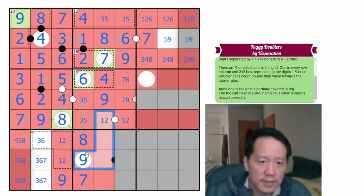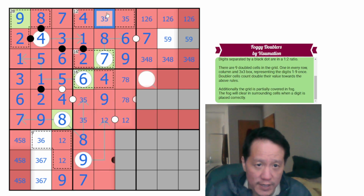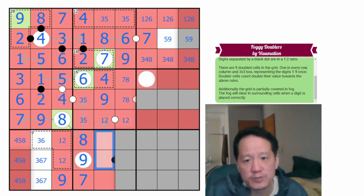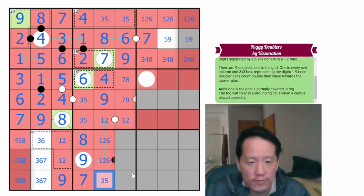This must add up to 9 for these 3 digits. You don't have a 4. You cannot have 1, 3, 5 because that eliminates all possibilities for that cell. So it must be specifically 1, 2, and 6. So this is also 3 or 5.